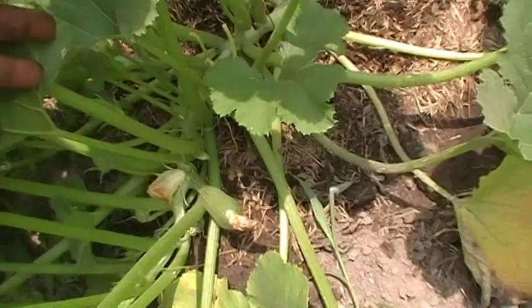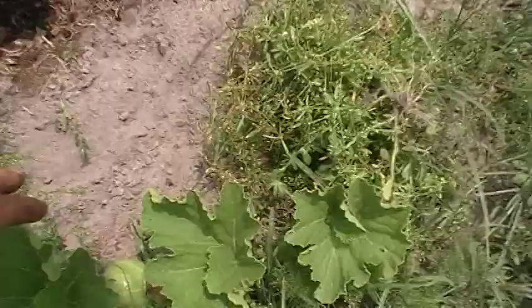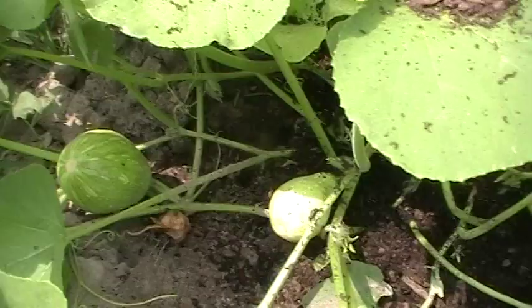All right, that one there's nice. This one here is another zucchini. You can see those in there. Some more melon plants. It's a different melon plant here. You can see the melon right there on that one. This one over here, it's got a couple more melons in there.